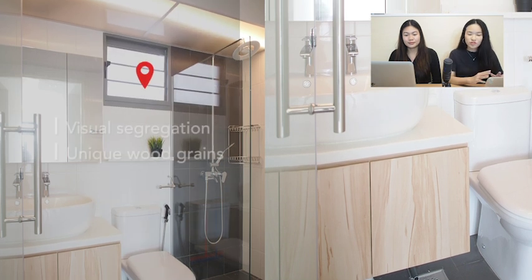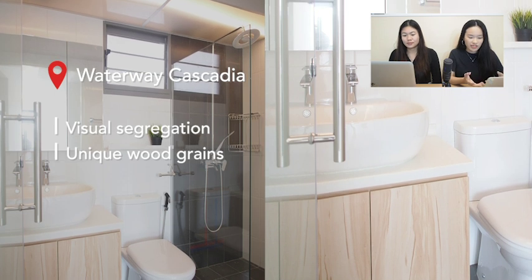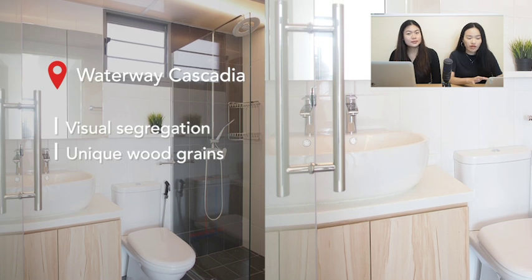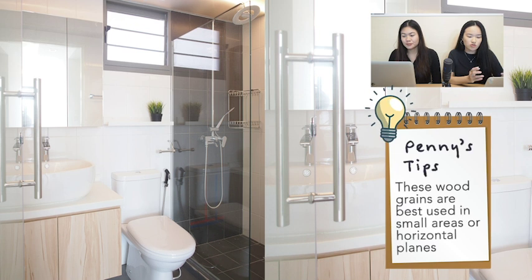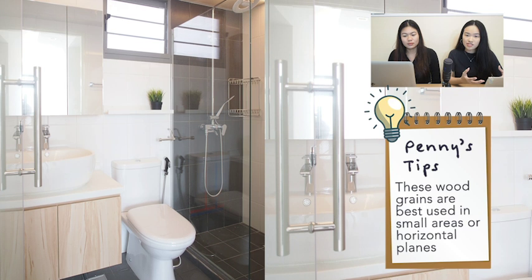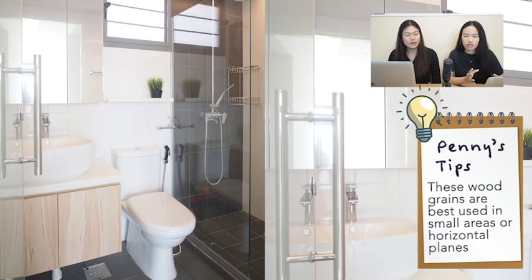The next bathroom at Waterway Cascadia. In this bathroom, there's a visual segregation by using the black and the white tiles in the shower area and the vanity area. So another thing that really stands out in this bathroom is actually the unique running tones of the vanity cabinet. So for beautiful wood grains like this, it's important to use it at small areas or on horizontal planes. Yeah. Otherwise, on large surfaces, this can appear too overwhelming and overbearing and make it look very messy. Yeah, so in this case, it's just nice because it's a small area. So it adds this perfect touch to the monochromatic bathroom.